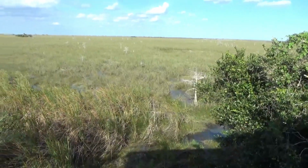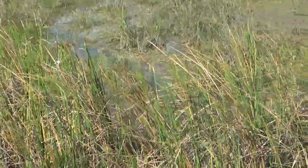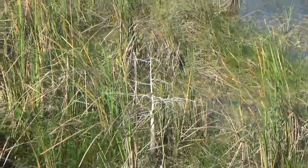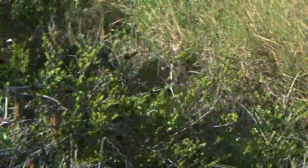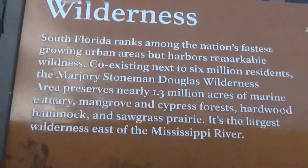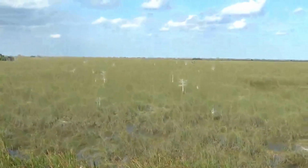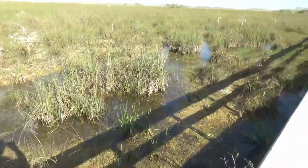Well, this is what they call the grassy waters. And you can see how shallow the water is there. And I guess the water is like that all over this field. This talks about the grassy waters. South Florida wilderness. Here's some more up close view of the grassy waters.